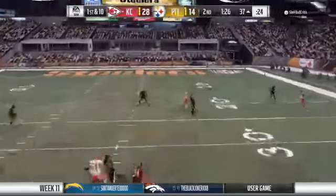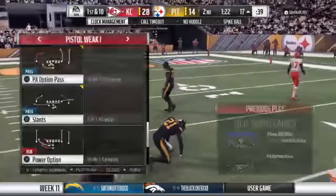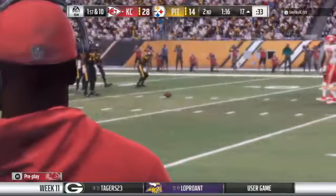Mahomes now on first down. The tight end Kelsey has it over the middle. And he gets this one all the way down inside the 20-yard line. A good pickup there of 20 yards.